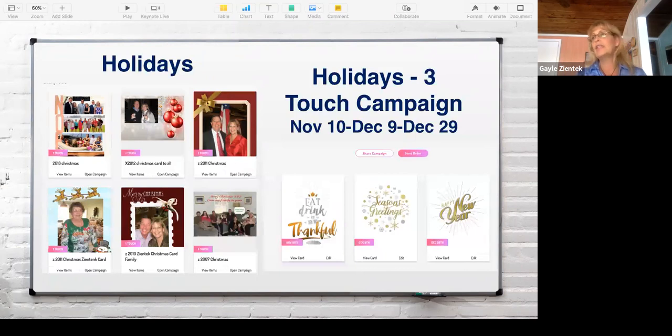Holidays, another great time to stay in touch. These are just images over on the left of cards over the past several years, even back to 2007. But cards that we send, we create fun cards, memorable cards from our year, and we send them to our clients, our family, and our friends. This is the personal touch, right? People want to kind of get involved with you and your family and your life and what you do. So share them with them.